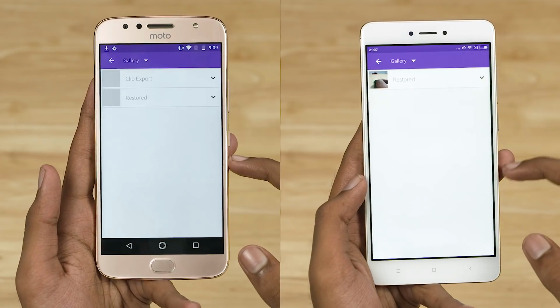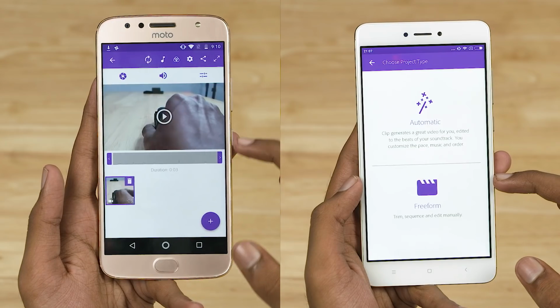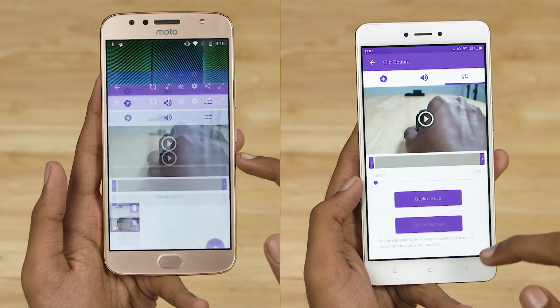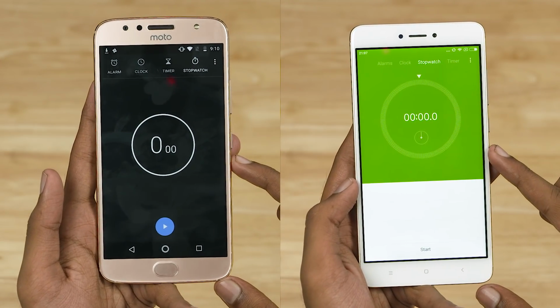We have included a heavy game in the list and are also gonna render a video. Let's fire up Adobe Premiere Clip and get this video ready to render. Note that I'm using the exact same video here, a 1080p 60fps clip. Slowing it down to 25%, let's now start the stopwatch.